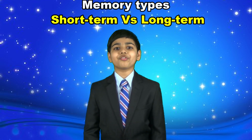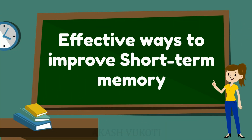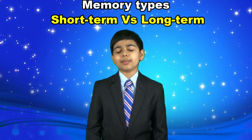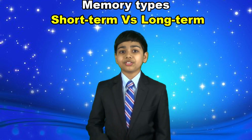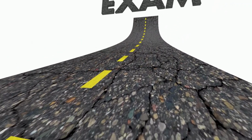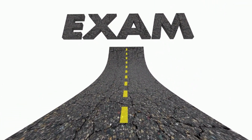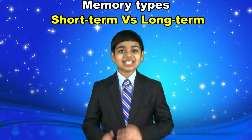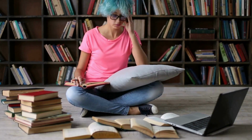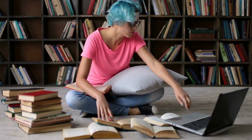Let's start with the effective ways to improve short-term memory. First of all, short-term memory is needed to remember things quickly, or if you don't have much time. Let's say you have an examination in a couple of days and you need to remember a lot of information in a very short time. The funny thing is, that is what most people do. They start cramming all the year's syllabus just before the exams.